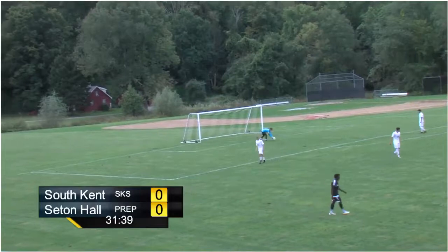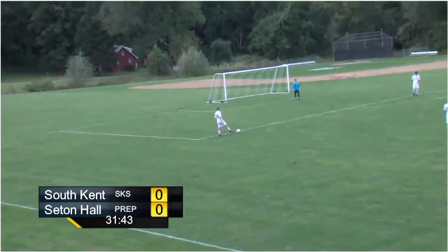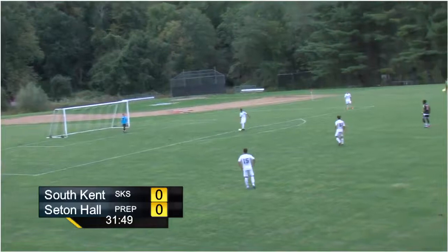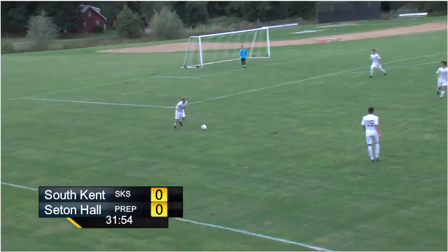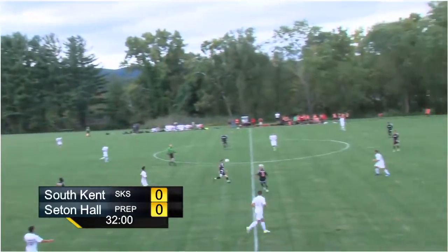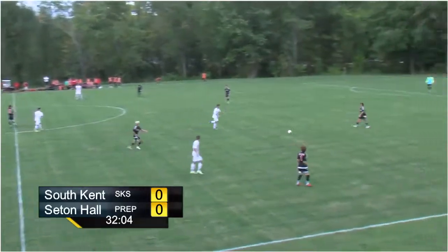Good crowd on hand today for both sides. South Kent kitchen staff, always fans of South Kent football, having a look, having a watch today. Jose and Angel.